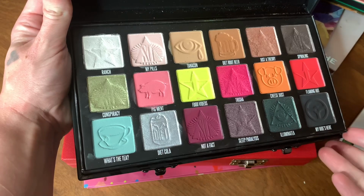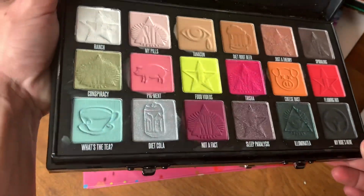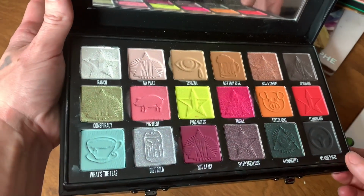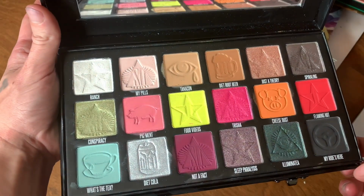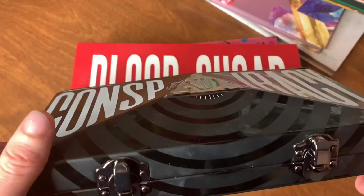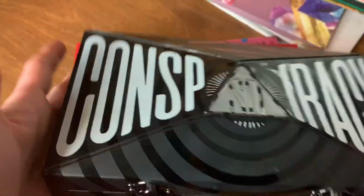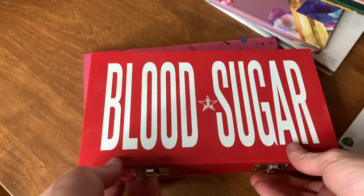I've used this palette maybe 3 times and it looks like I've gone to town on it. That's how dusty and crumbly these shades are. This is the worst black I've ever used in my life. It's just not a good palette. I don't like it. Don't recommend it at all. Like I said, I felt that way even before Shane Dawson and Jeffree were canceled. So I'm decluttering this.